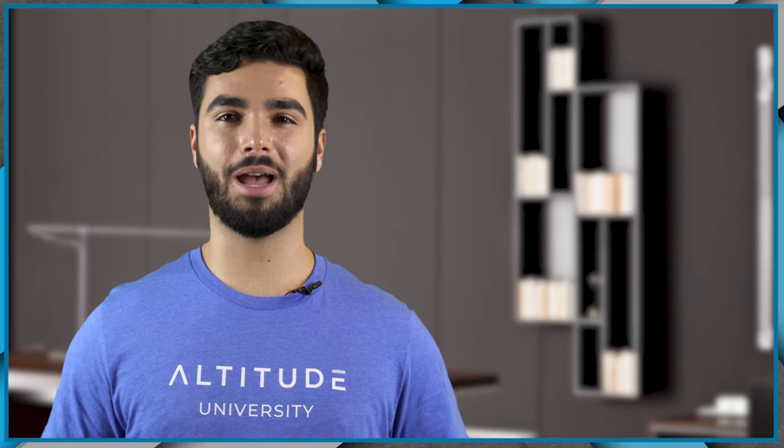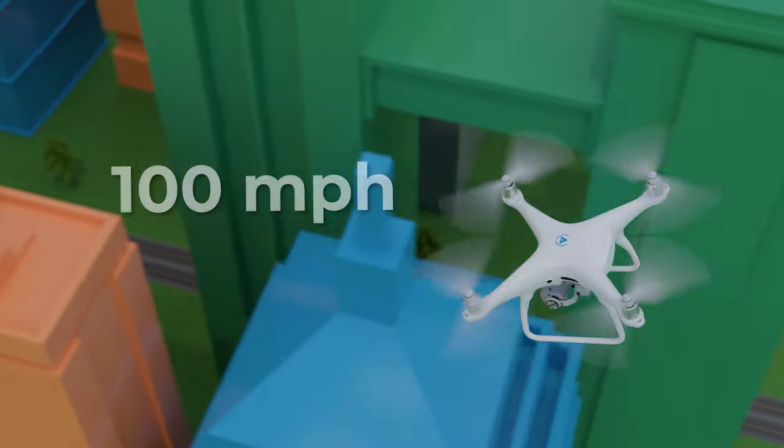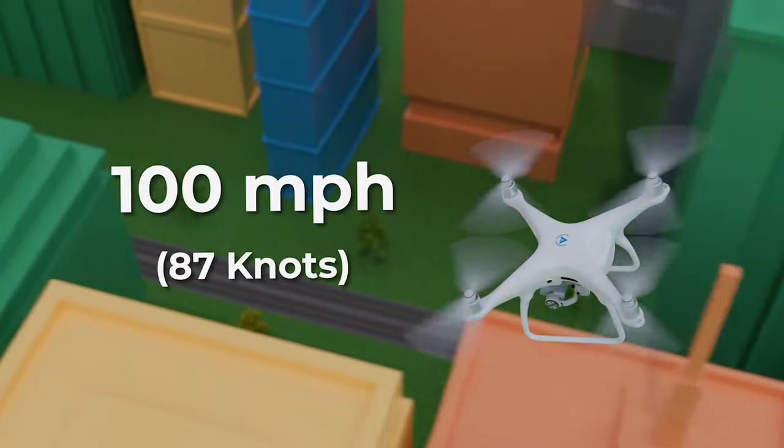Although this was a short chapter, there's a lot of very important information here that'll be covered on the Part 107 exam. Let's quickly review these numbers. The maximum ground speed is 100 miles per hour, or 87 knots.